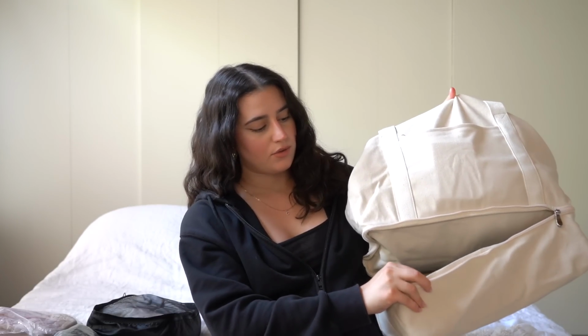I don't need slippers, you know, it's just one and done. So yeah, I think I'm going to switch these and only take these, and they fit perfectly in this bottom little compartment. It looks like this, and it comes with a little insert to make it a tiny bit more stable.